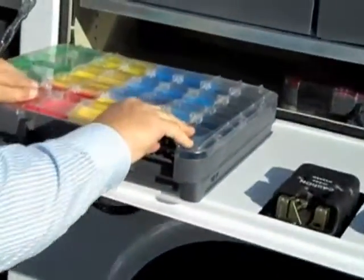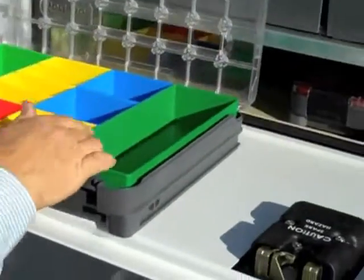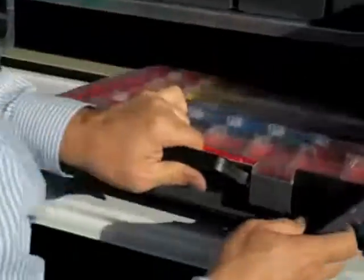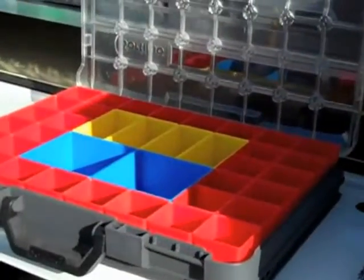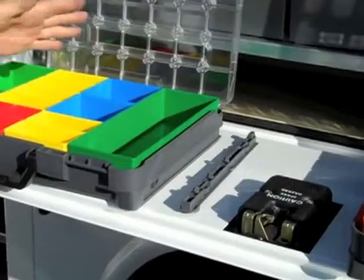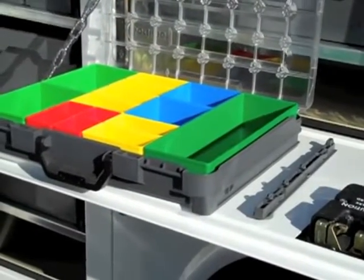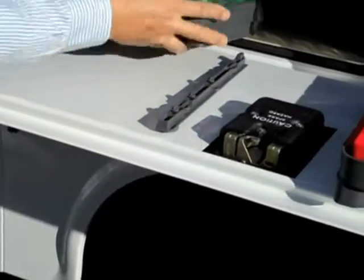I noticed that they're all different colors, so they must be color-coded by size. Yes, they are. In fact, what I'd like to do is show you between these two right here, we cover the waterfront of all the different sizes and configurations. Greens, reds, blues, yellows. And again, you can mix, match, arrange them to whatever the configuration you need. The nice part about it is the sort capability and the mobility capability.